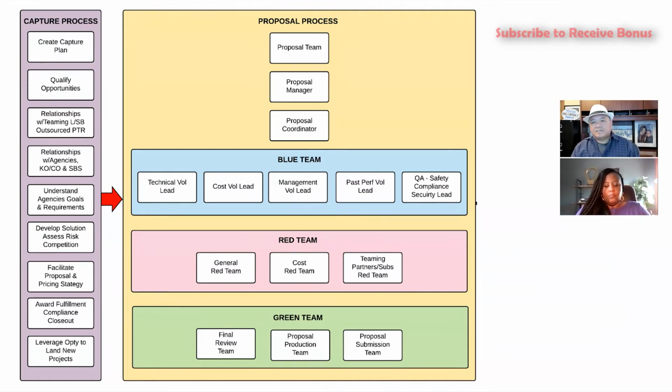There is a confusion that some people think that a capture manager is a proposal writer. That's not always true. The capture manager is more the relationship person, the BD person, whereas the proposal writer writes the proposal. Some proposal writers are capture managers, and some capture managers are also proposal writers, but they're usually not the same person, especially in large teams. In large companies, they're definitely not the same person. So let's break down the proposal process a little bit.